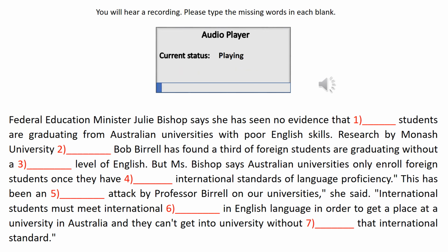Federal Education Minister Julie Bishop says she has seen no evidence that foreign students are graduating from Australian universities with poor English skills. Research by Monash University academic Bob Burrell has found a third of foreign students are graduating without a competent level of English. But Ms. Bishop says Australian universities only enroll foreign students once they have achieved international standards of language proficiency. This has been an extraordinary attack by Professor Burrell on our universities, she said.